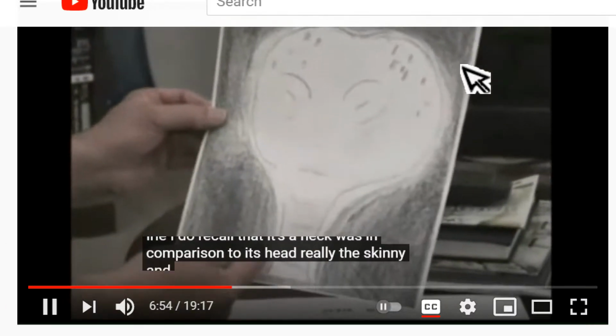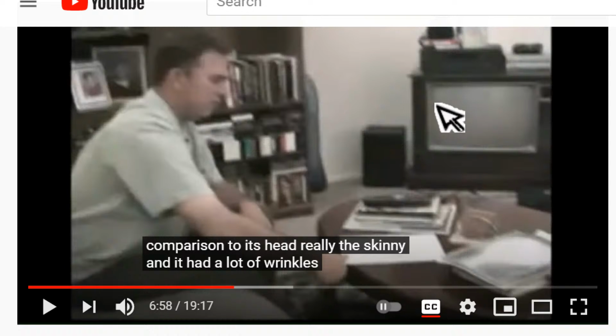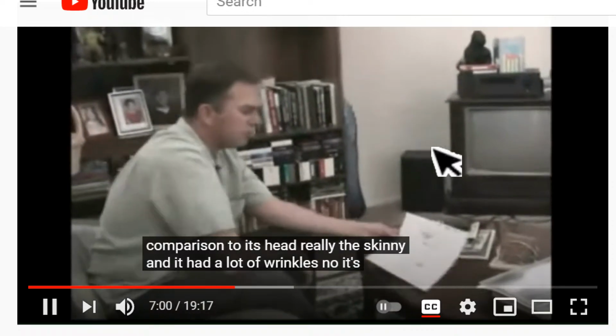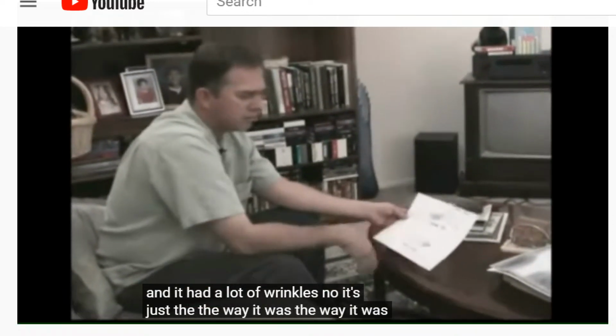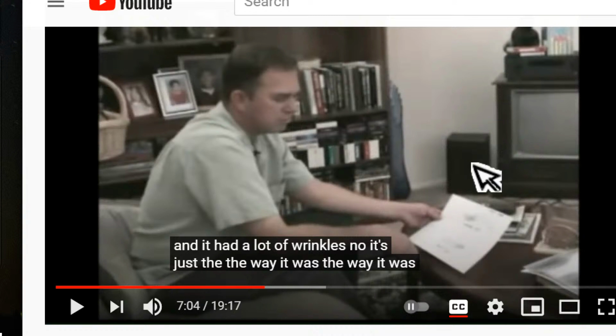In comparison to its head, really this skinny, and it had a lot of wrinkles. As if it were. Now, if he said it was like elephant skin, that's the general description of the type of skin they have. But generally they have like one-piece suits, so you wouldn't normally see the skin, not with the arms, but you might see it on the neck, I guess. As if it was just the way it was. See, the wrinkles does sort of match elephant skin there.